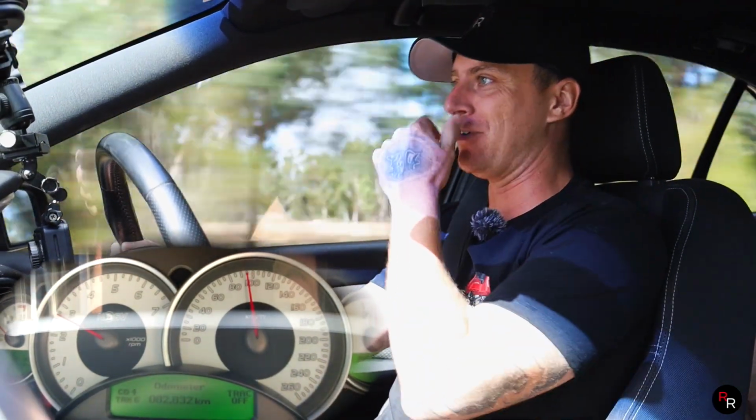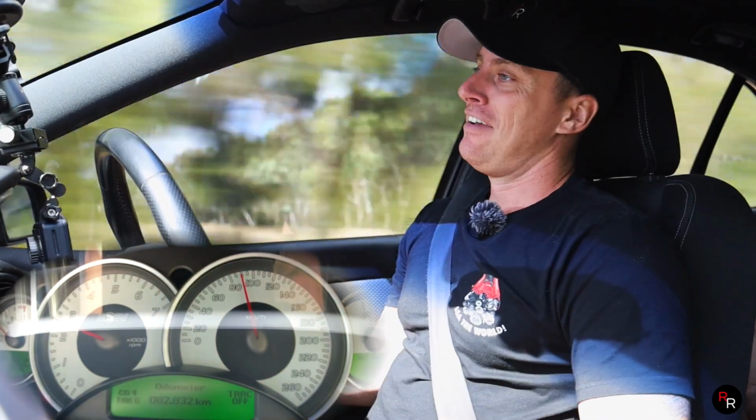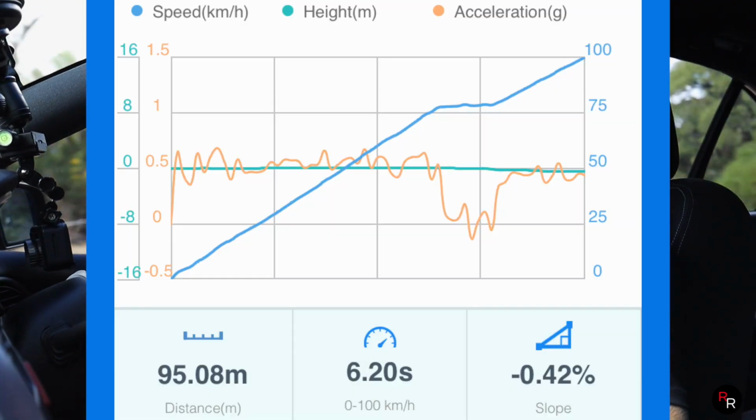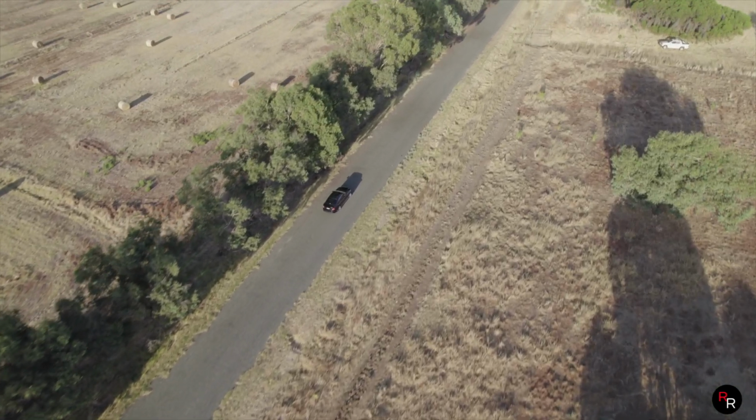That actually felt pretty strong for my first attempt here, and mate, I don't think I'll be getting much better than that. Let's have a look at what that time was. 0 to 100, guys, was done in 6.2 seconds. And for my first time launching this thing, on street tires on a backcountry road, man, I am pretty happy with that.